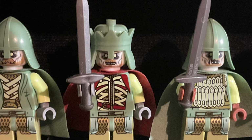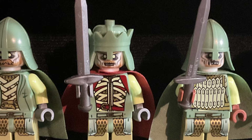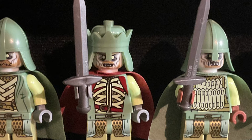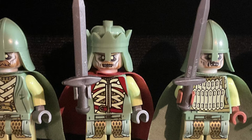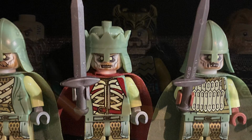Another thing I like about this figure is it shows Lego can do glow in the dark. They can make those kinds of figures, and it gives them no excuses for why in the Star Wars theme they haven't made Force Ghost Obi-Wan, Anakin, Qui-Gon, or Yoda. It's possible. You've done it in 2013. Please do it again for Star Wars.